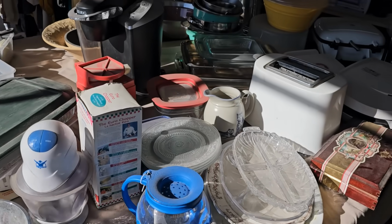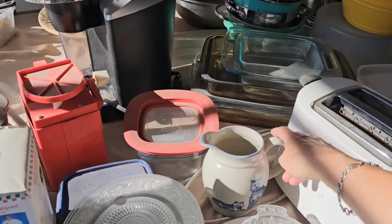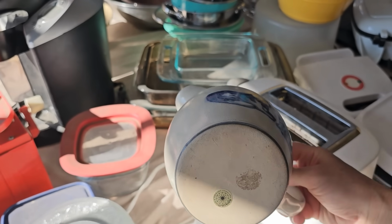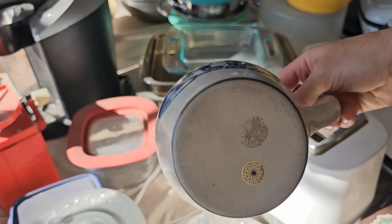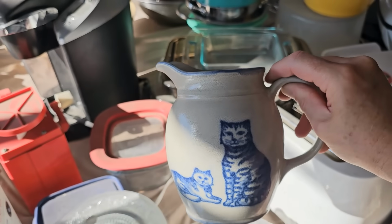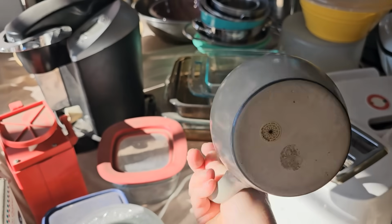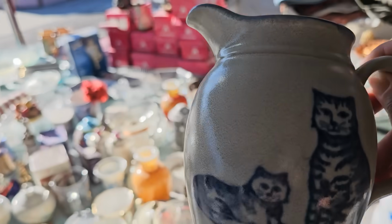I see some more pottery here. This looks like stoneware. It's Takahashi. Look at the cats on this. That's absolutely lovely. Just checking it over. There's no damage, no chips or cracks.